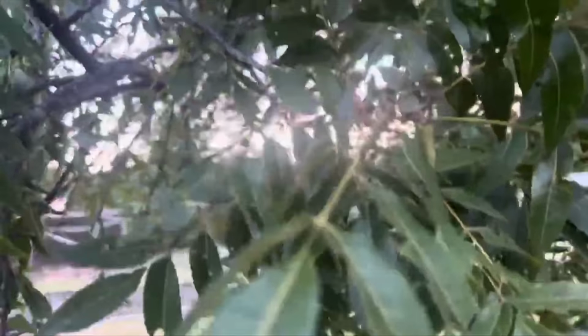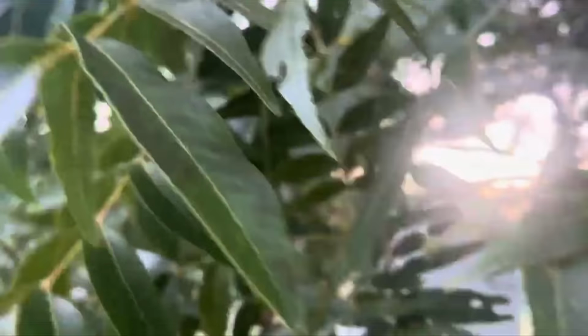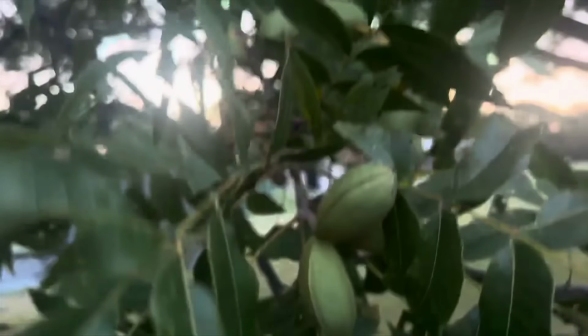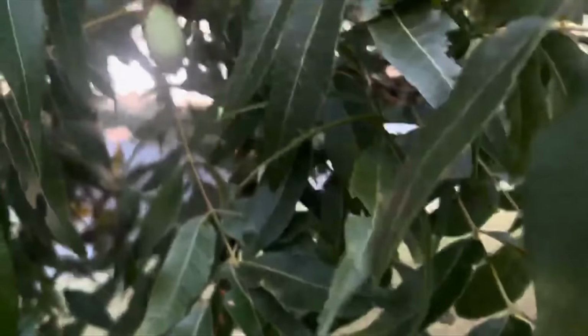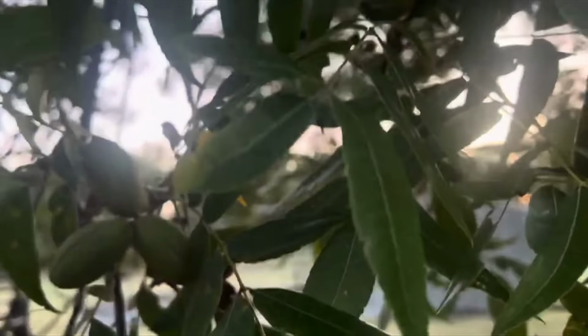Pull that branch down there. I don't see much on that branch. There's a few. That branch is really, it's got a few more than you might think. When all the leaves are on them, it becomes a little bit more difficult to be able to see them and find them. When all the leaves are off, you can look up there and you can see that there's a lot of pecans. So that tree's good.